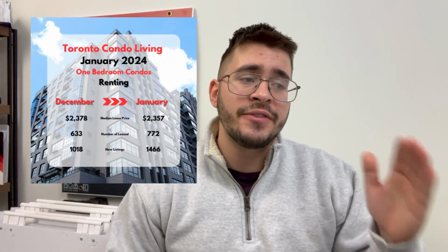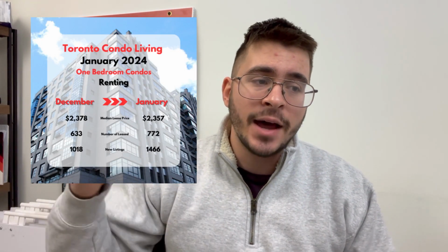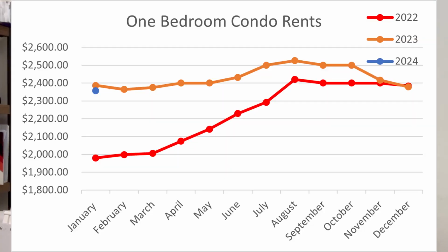Moving on to your 1 bedrooms. If we look at our 1 bedroom properties, the median price point to rent is $2,357 a month. That is down about $20 from last month. So we are seeing a trend that prices have been coming down for your 1 bedroom condos. They've been slowly skewing down since, again, their peak in the summer months.